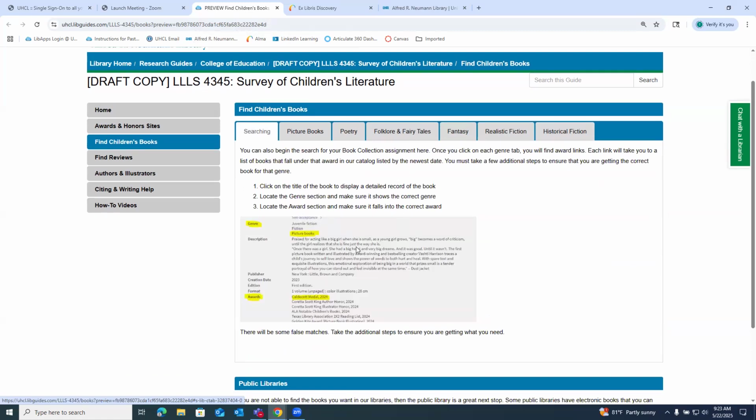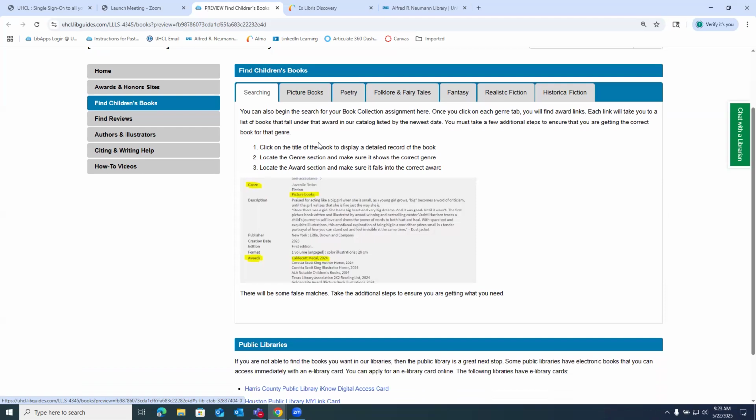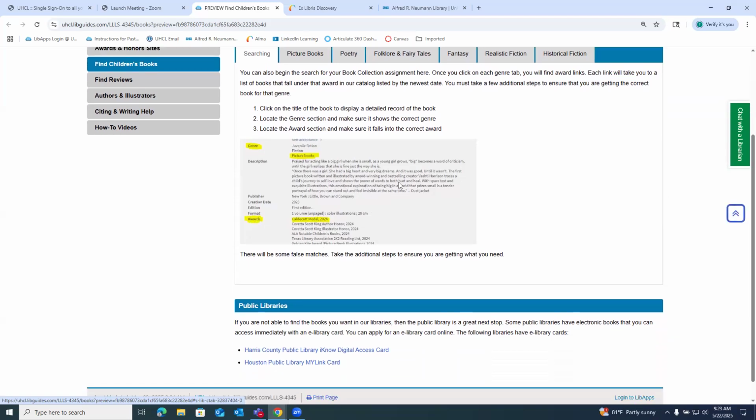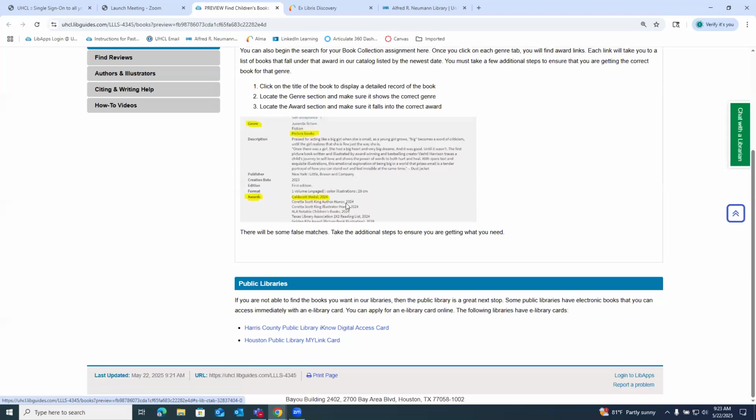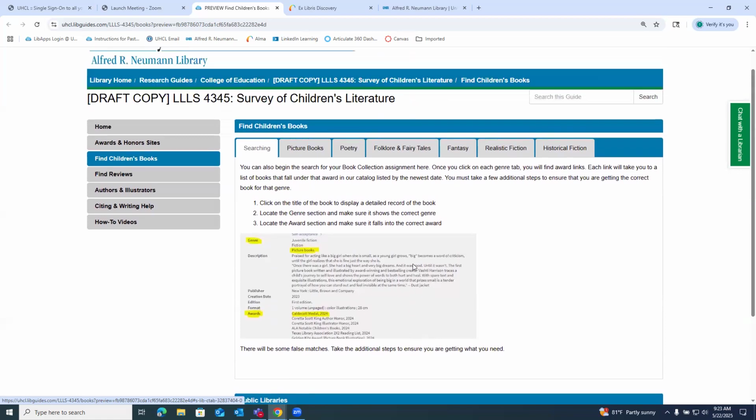I did point some of this out in the video under the Awards and Honor Sites page, but I just want to point it out again because you do have to make sure that you're taking a few additional steps to make sure that you're getting exactly what you need. So you will click on the book to display the detailed record. You want to double check the genre, and then you want to double check the award section because there may be some false matches. Sometimes it's an award winning author and they'll state Caldecott right here instead of here. And so you want to make sure that you're double checking. And then in a different video, I'll talk about the public libraries there.